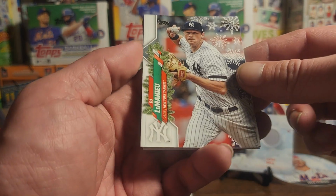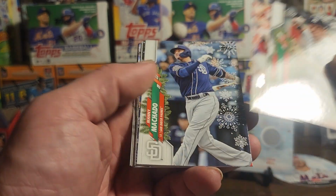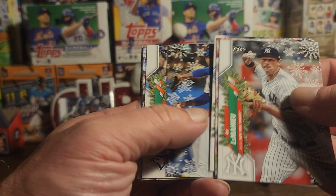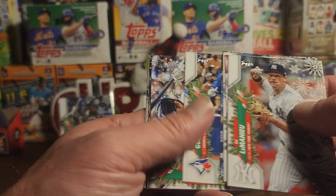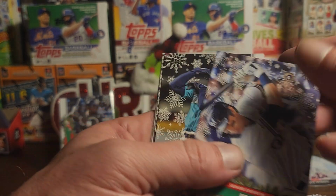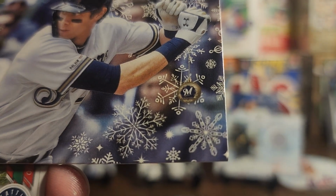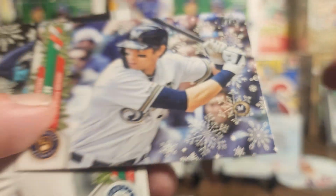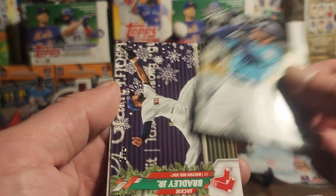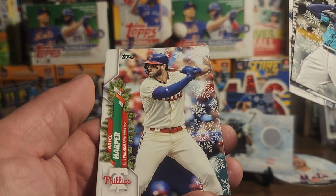2020 Holiday. LeMahieu. Aaron Barrett. Manny Machado. Stroman. Gurriel. Christian Yelich. See, is that one? Yeah, Christmas ornament. God, these things are hard to see, dude. If that's even one of them, I'm pretty sure it is. Lizardo again, and then a Harper.